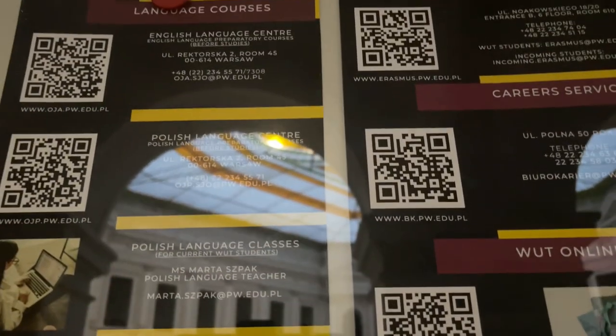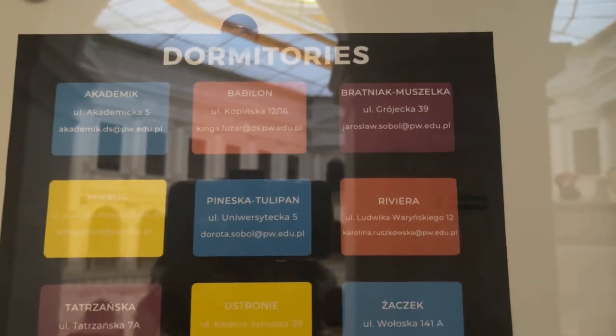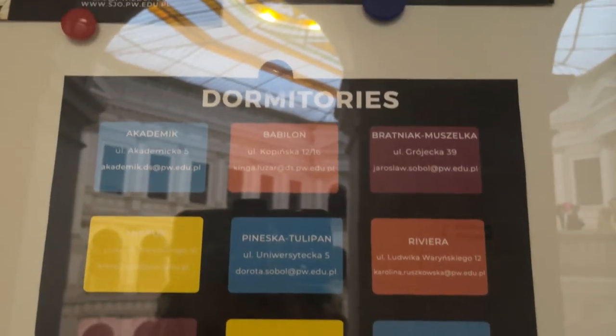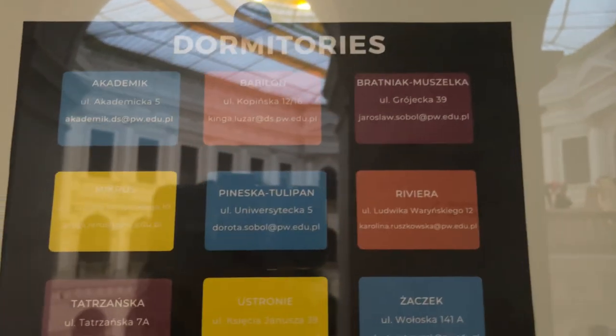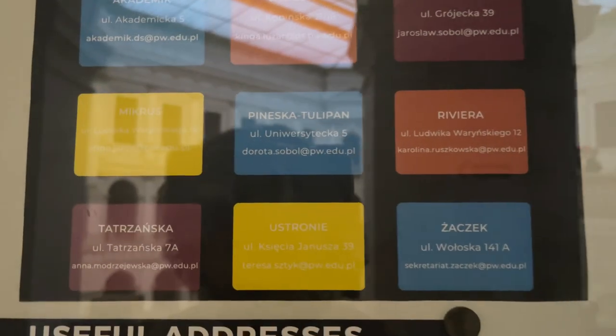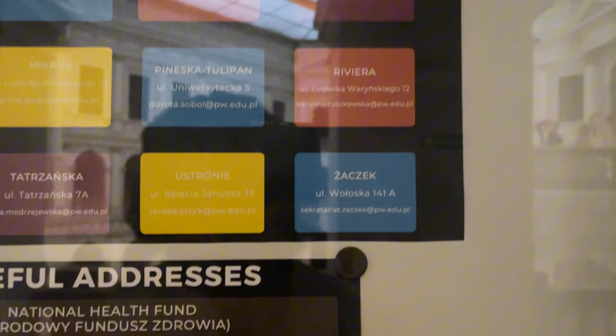And these are useful addresses. And here we have language courses, so we have courses in English language, we also have Polish language courses. And these are all the dormitories that we have at the Warsaw University of Technology. We have Academic, Babylon, Bratniak, Riveria, Rineska, Tulipan, Mikrus, Tatraska, Utro, Nisia, and Zajek. I'm not sure if I pronounced that well. But these are all places where students live.